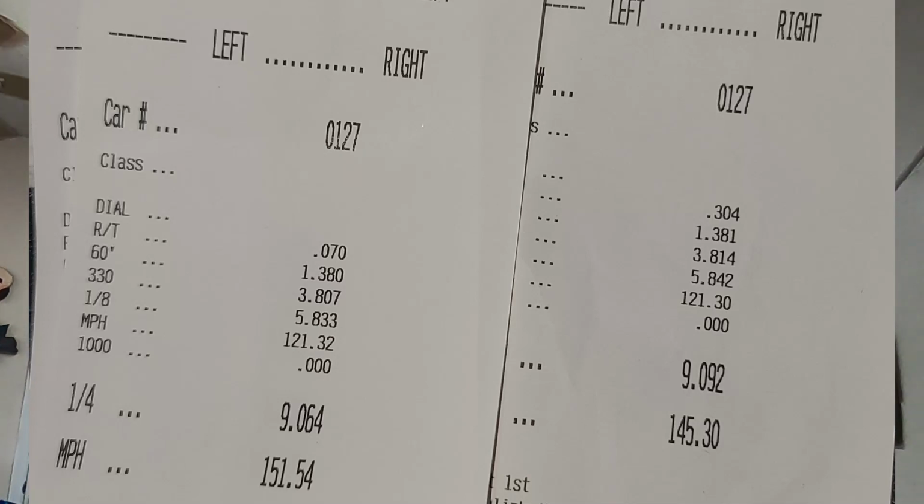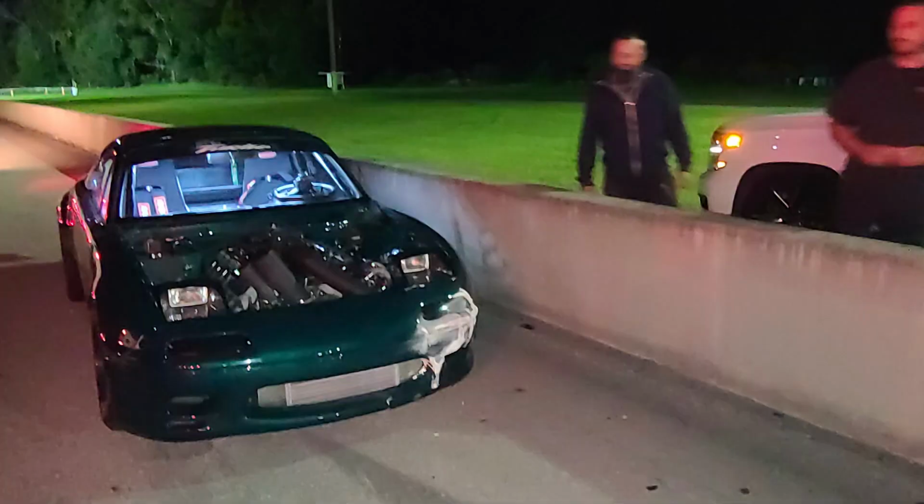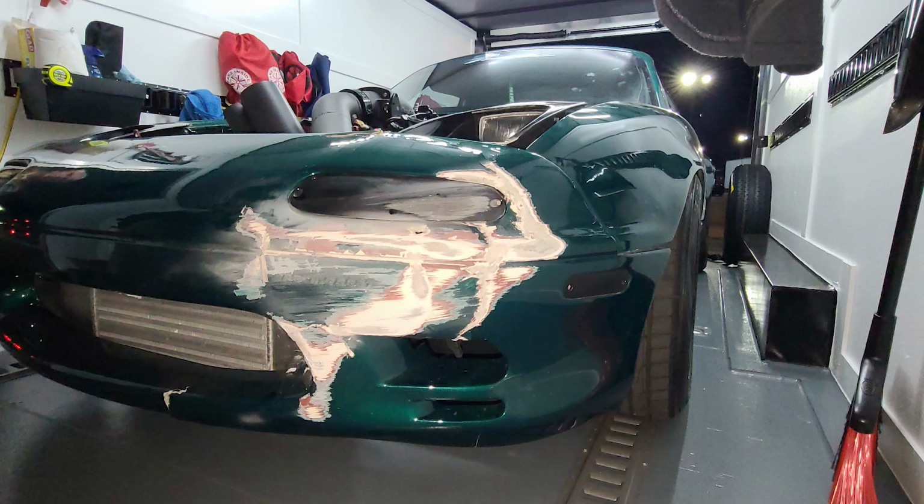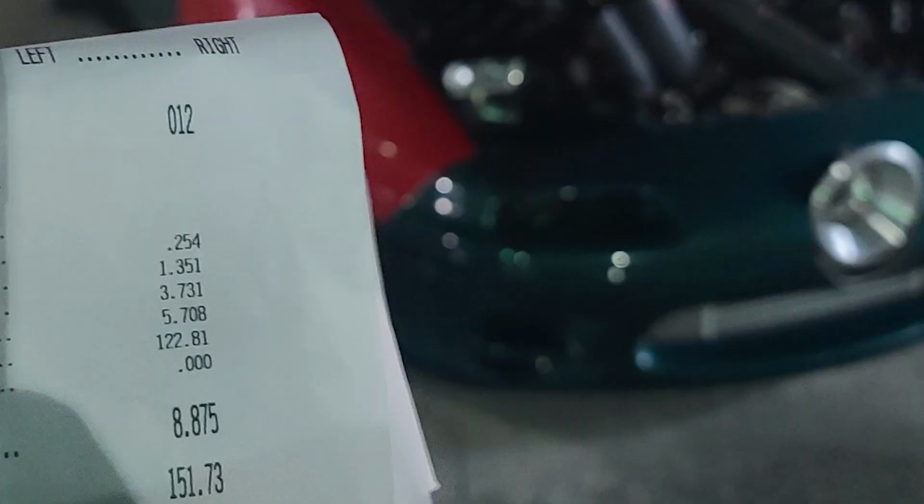If you guys remember last year, I actually had an accident with the wall. The parachute didn't deploy. I spun around and hit the wall at the track. I was very eager to get my first 8-second pass last year. So with my spare bumper and some used fenders, we slapped the car together in a week real quick to go back out to the track. And that's when I ran my first 8-second pass. I went 8.87, I think 152, something like that.